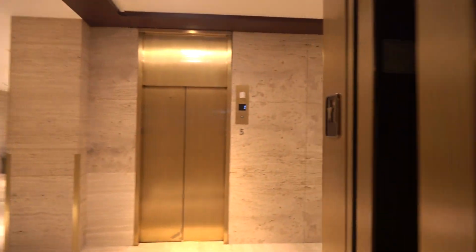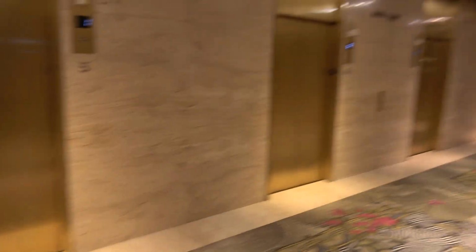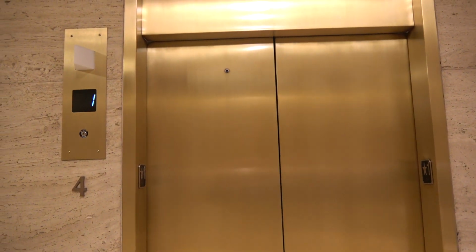Going up. Where are we going? The elevator. Alright, there it goes, and that's it.